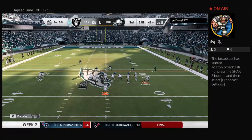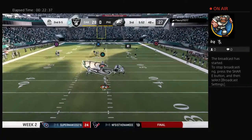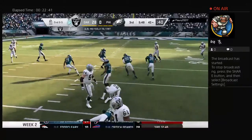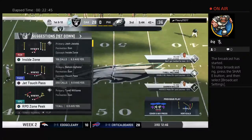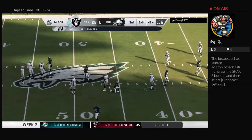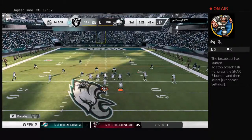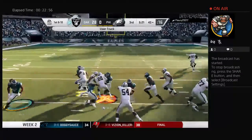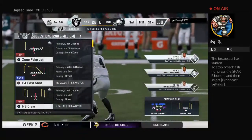The tackle made by the linebacker, Joe Schobert. From just shy of midfield, Carr finding his safety valve here. That's complete. And he'll get it down here to the 43. 9 yards to pick up there, and it's a first down. Well, that was a pretty favorable situation there. What would you call that? Second and manageable? Smart play, too. Didn't force it downfield when he didn't have it. Just checked it down, let him get the first down, and that's exactly what he did.